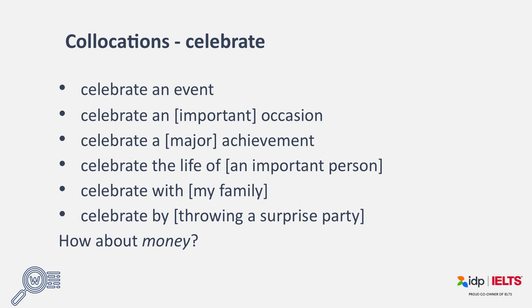So for example, you may have written the chunk "Celebrate my friend's birthday" in your vocabulary notebook. Perhaps you understand the word "celebrate" but rarely use it when you're speaking. In that case, you could challenge yourself to come up with more chunks that use the word "celebrate." A quick look in a collocations dictionary has brought up the following matches: celebrate the opening, celebrate an event, celebrate an important occasion, and so on.